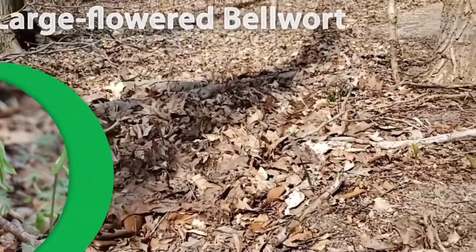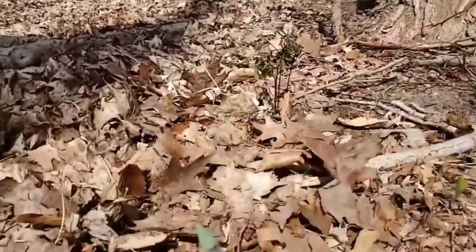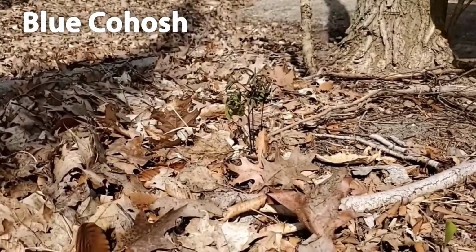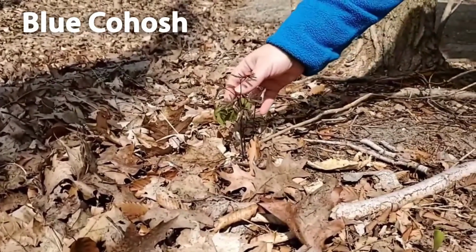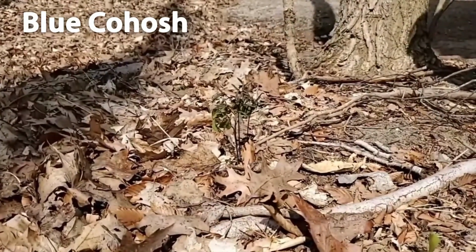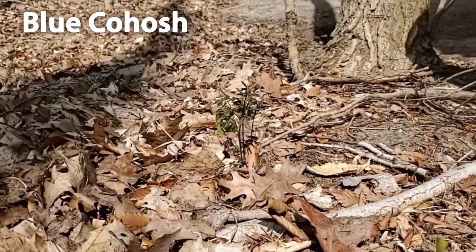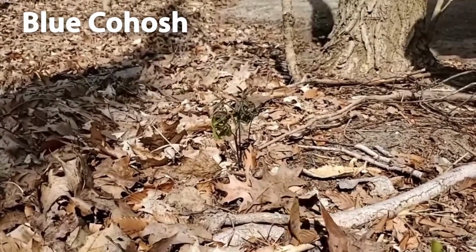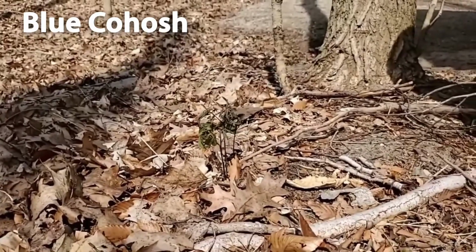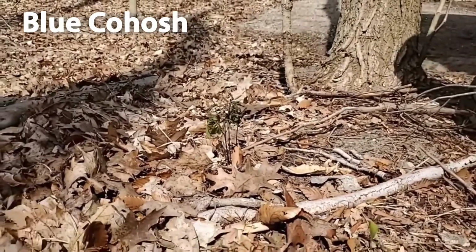And then what's that other one, Jen, we talked about too? Oh, this is a cool one called blue cohosh. Cohosh is actually a plant that was a native medicinal plant. It was something that I believe the seeds were ground up to make coffee or something like that, but it also can be toxic. So before you try this at home, don't go and find blue cohosh. But there you go. We've got some blue cohosh there.